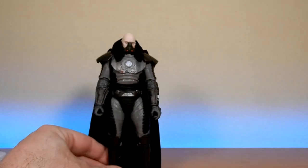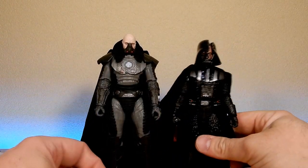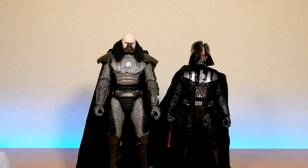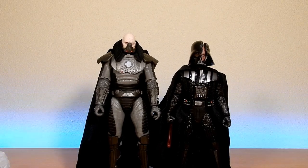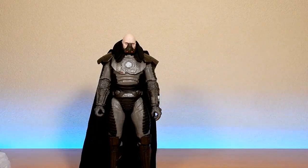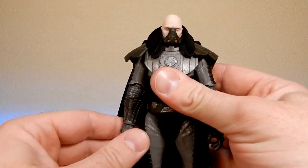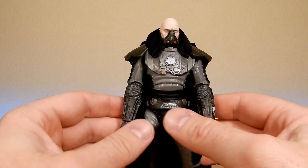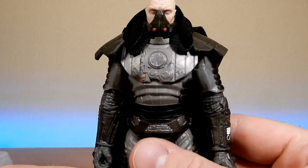So straight off the back, we're going to do a bit of a size comparison to that Darth Vader. We know Vader's a pretty tall figure. We'll put him side by side. He's not exactly dwarfing him, but Malgus is pretty tall. So that's pretty solid. It's a pretty big figure. It definitely feels more in scale with, like, McFarlane 7-inch stuff, obviously, because he's 7 inches tall. But this is absolutely unreal.